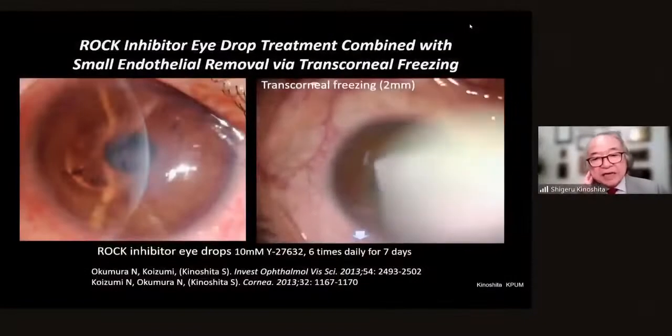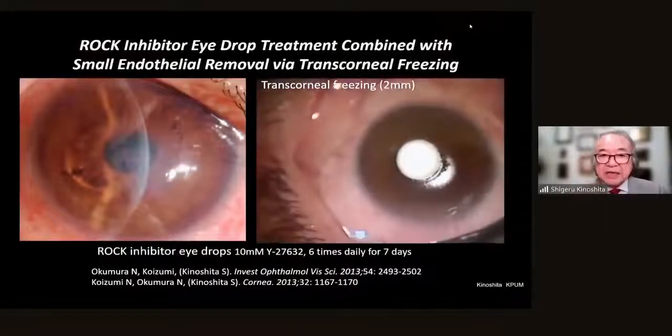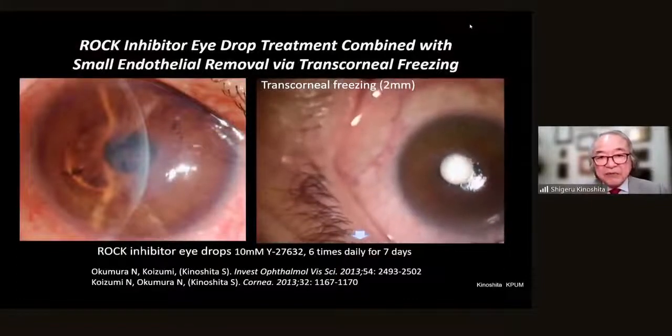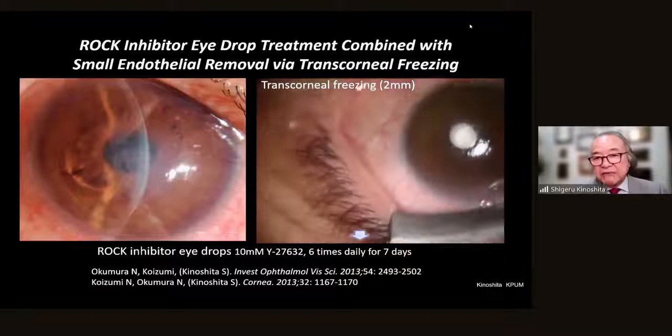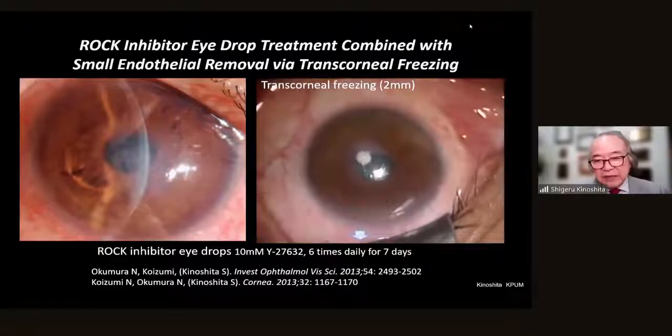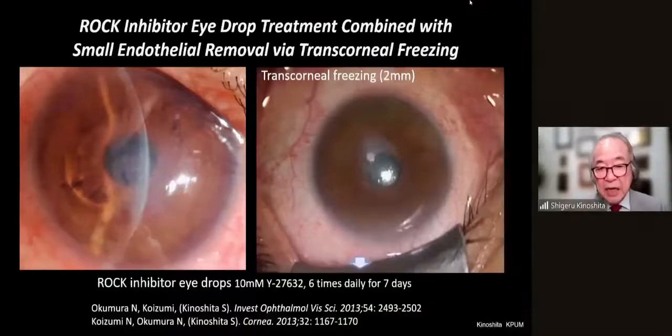About 10 years ago, we started using Rho kinase inhibitor eye drops combined with a small endothelial removal via transcorneal freezing technique, 15 seconds. That could remove some of the damaged endothelial cells, mainly targeting the corneal guttae area, followed by 10 millimolar Rho kinase inhibitor 6 times daily for 7 days. We published a couple of papers about 10 years ago.